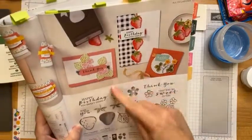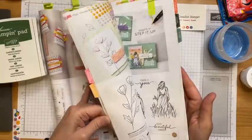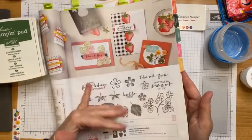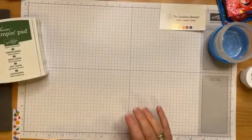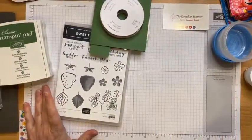So here are some samples, of course. Go ahead and keep your old catalogs because there's all kinds of ideas in here. If you have a stamp set or a bundle, it's always good to keep the catalog so you can go back for ideas. So there you go. That's what we're working with. Here are our goodies. I'm a bit crooked.